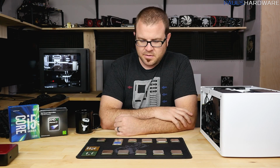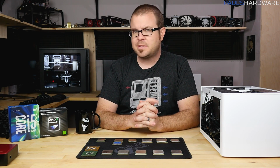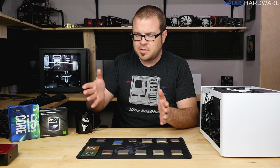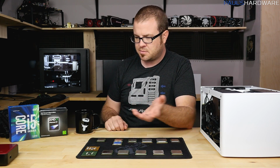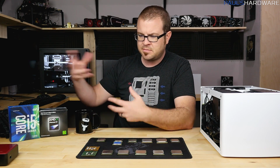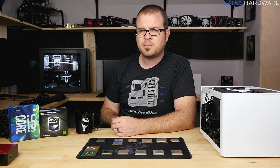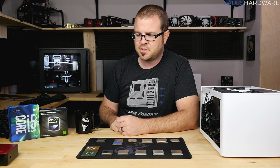So there you have it, guys. Hopefully this has been a nostalgic walk down memory lane for a few of you, and perhaps an eye-opening look at the way CPUs have developed, physically at least, over the past 10 or 15 years for others, most specifically those who are newer to the PC enthusiast, DIY, build your own computer space. That's official, but PC Master Race, we'll just call it that.